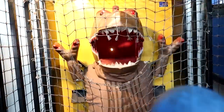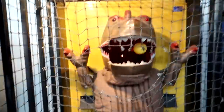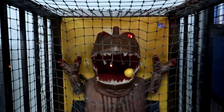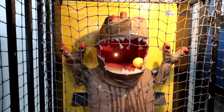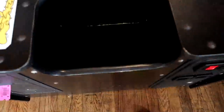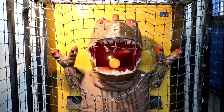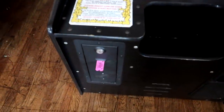How much time do I have? Come on. Oh, got one in there. Maybe we can get this in there too. Let's see. Oh, that one's stuck in his mouth. See if we can knock it in with the other ball. That one went in, but the yellow ball is still stuck in his mouth. Oh, I guess we ran out of time and the ball is still stuck in his mouth. I won one ticket.